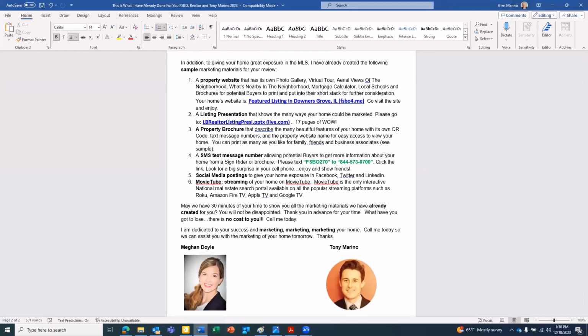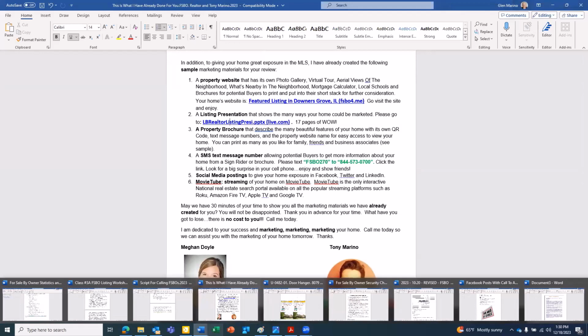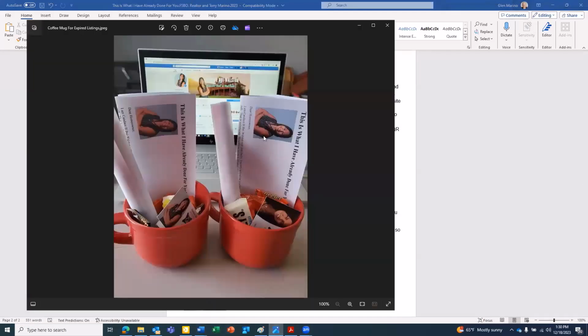So that's what your coffee cup consists of: the cover letter of what you've already created for them, the property brochure, your business cards, and a whole bunch of little candies or whatever you want.